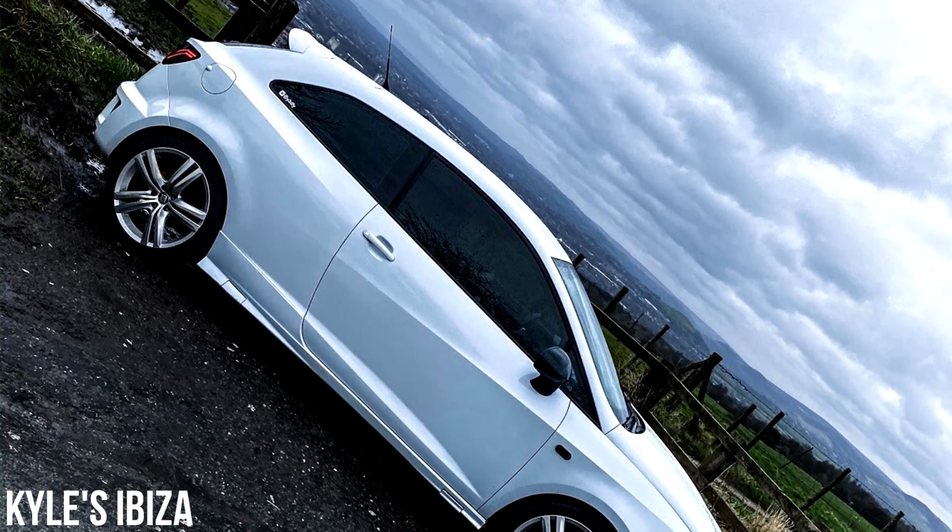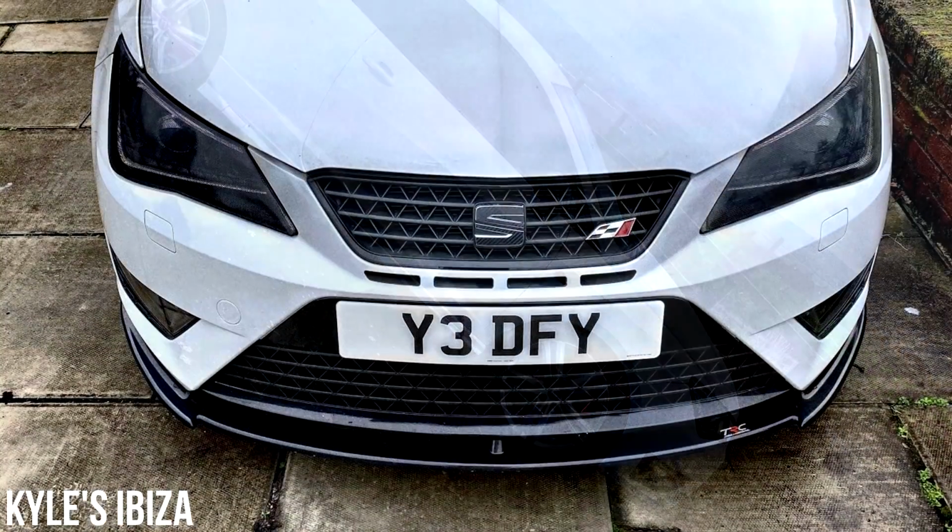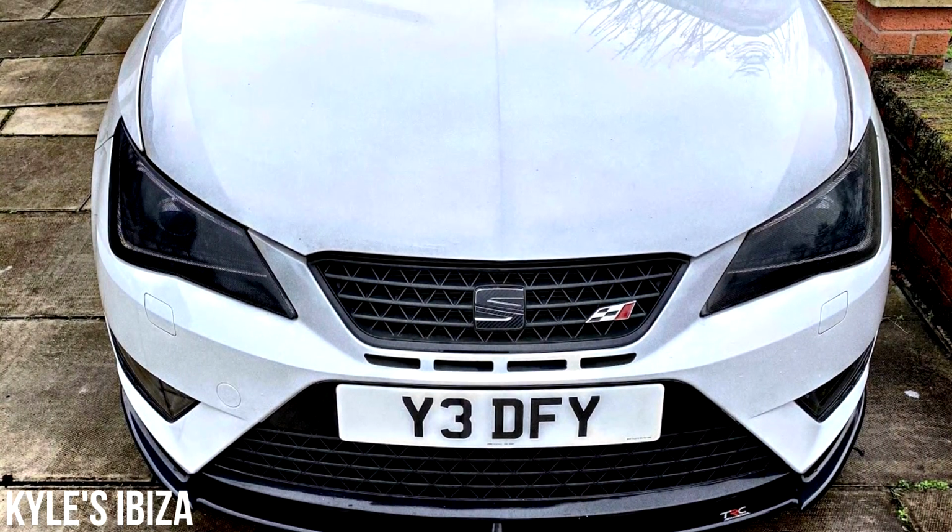Now Kyle hasn't gone in depth on the mods, but he has said that it's running an estimated 200 brake horsepower and that it's got a Miltech exhaust on the rear, which is always very nice to hear. But as you can see, it's running a far more aggressive stance than the standard Ibiza, as well as the tinted headlights and the tinted windows to give it that kind of black and white feel.